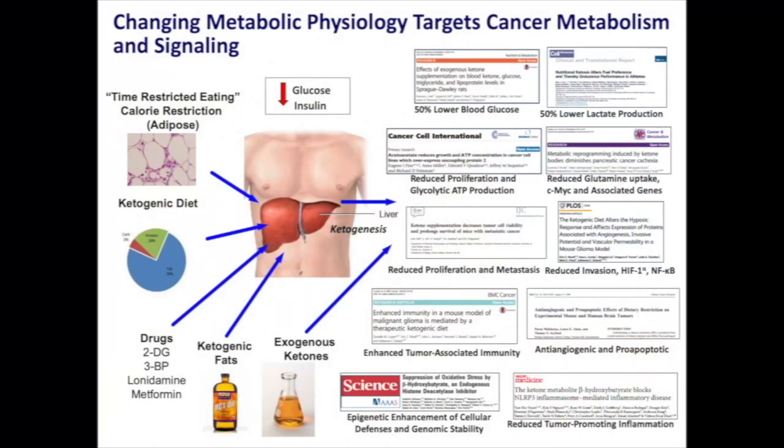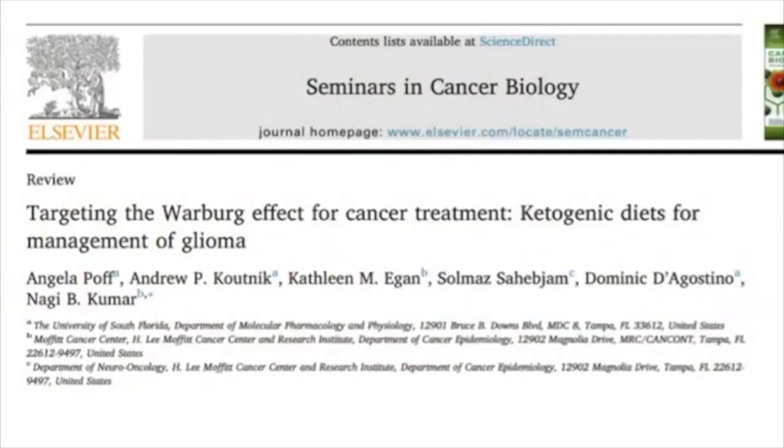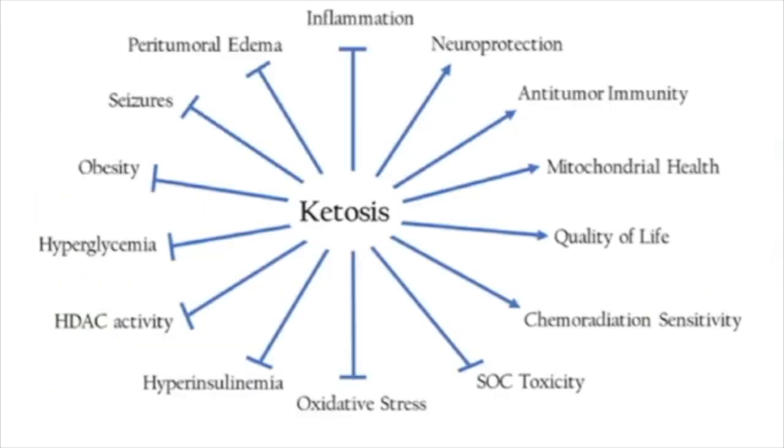Drugs like lonidamine that inhibit hexokinase 2. Metformin has a mild calorie restriction sort of metabolic effect, and we're studying that too, and we've published some research on that. So the gist of this review, this publication, was that the ketogenic diet could target the Warburg effect, and that it could be a very powerful, at least an adjuvant to the current standard of care.